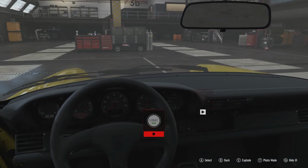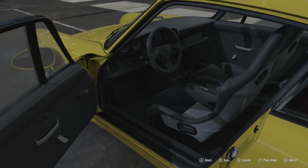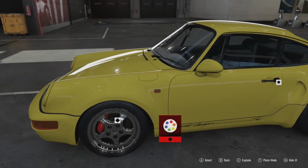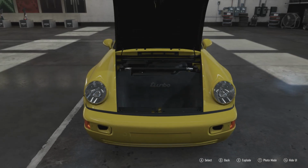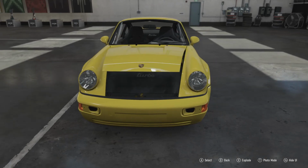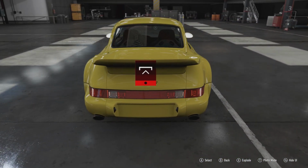And being a 911 with only rear wheel drive, obviously a more hairy vehicle to try and drive fast, because the 911 was hardly an easy car to drive even at the best of times, so lightening it up and giving it more power is hardly going to make it any easier. But nonetheless, pretty solid vehicle, quite frankly.